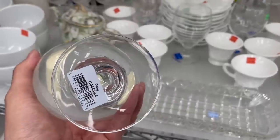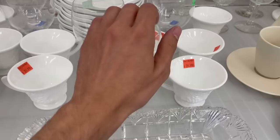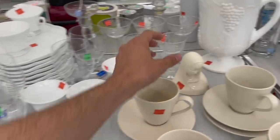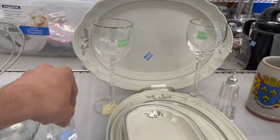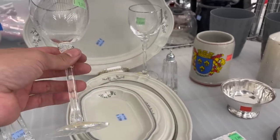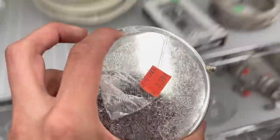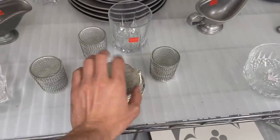Oneida. $6.99 for the set. I'm gonna wait for those to go on sale, because I feel like that's like a $30 sale. Some Lenox. Oh, that was in the case. It sells for about $25 for the set of two. Like these coasters. Definitely not sterling silver.